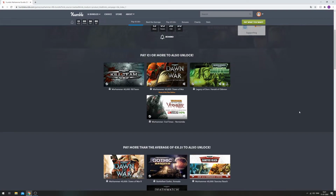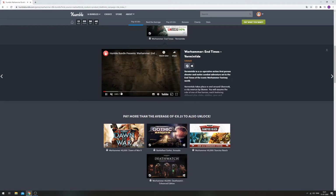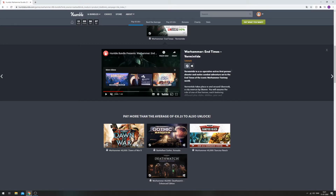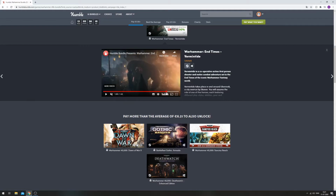Then another game I think I might want to play is this game. Let's just turn off the music here because it's way too loud. It seems like it's, as it says here, an operative action first-person shooter and melee combat adventure set in the end times of the iconic Warhammer fantasy world. So basically, it's a first-person shooter. I haven't really seen more than just a trailer, and it's about some giant rats. As you can see here, there's a giant rat coming out of nowhere right here.